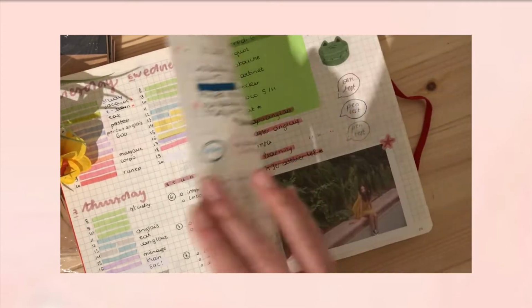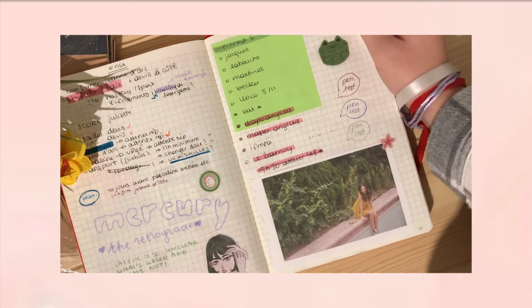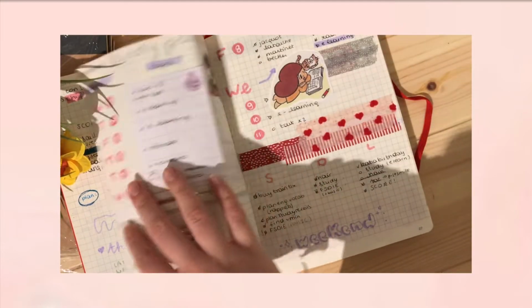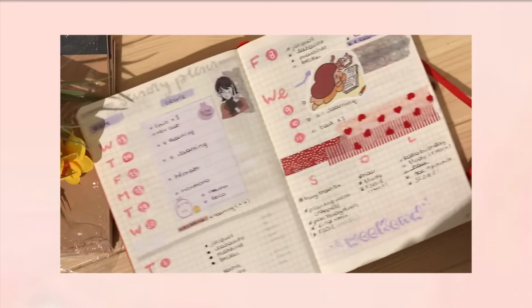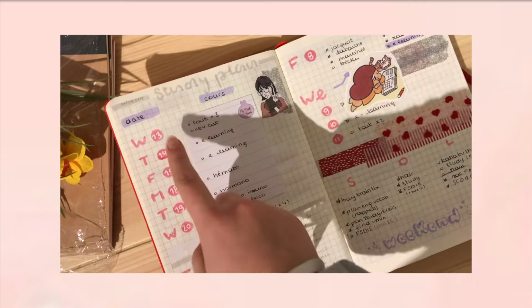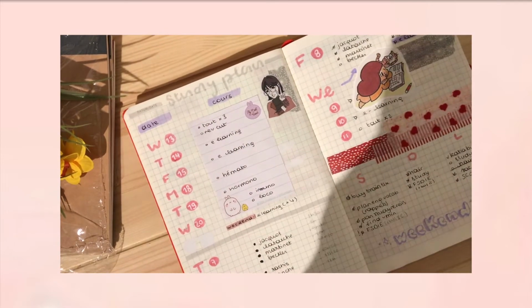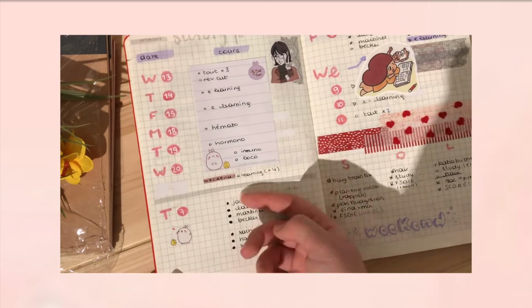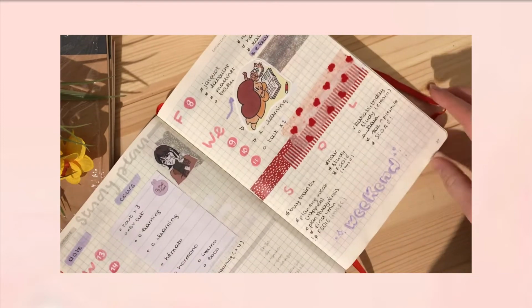So yeah. This is not very aesthetically pleasing, it's just some responsibilities that I had. This is another study plan. I just wrote the day and what I wanted to study on this particular day. Some to-do lists, and yep.